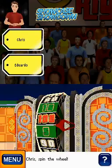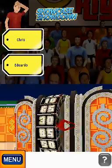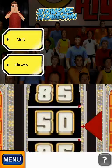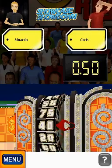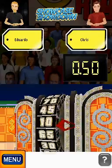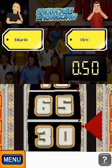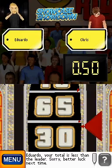10. Stand next to the wheel. Spin the wheel. Your spin must beat the leaders to win. Your total is less than the leader. Sorry, better luck next time.